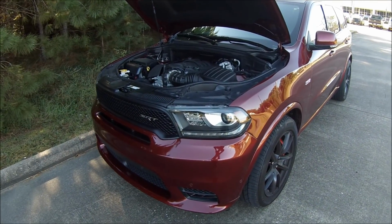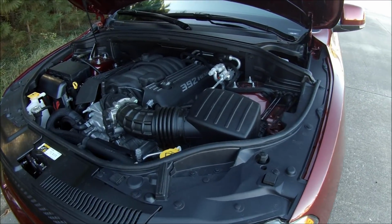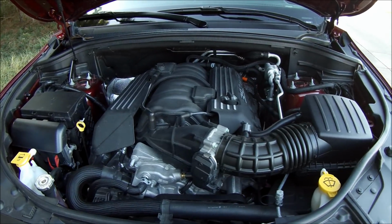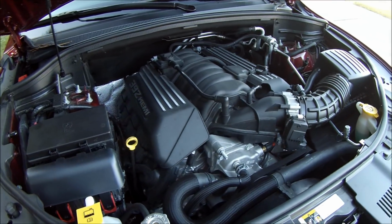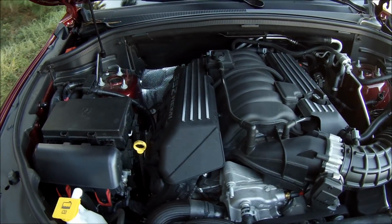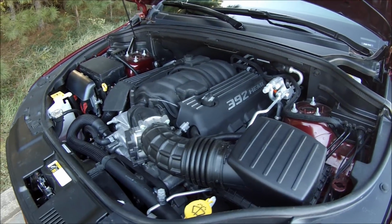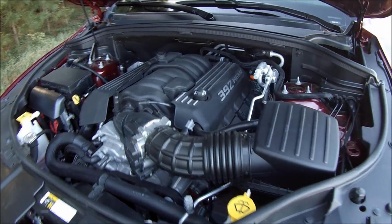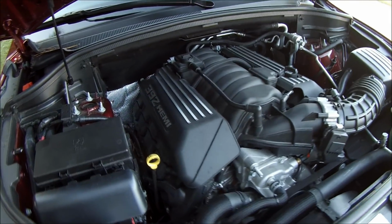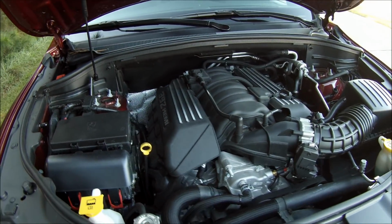Now, if it isn't pretty obvious by the monstrous sounds coming out of the back of this thing, looking under the hood of this Durango SRT reveals some serious firepower. You're looking at the same 6.4 liter overhead valve 392 cubic inch V8 that you'll find in the Grand Cherokee SRT, the Chrysler 300 SRT, and of course the Challenger and Charger SRT respectively. In the all-wheel drive Durango SRT, you're looking at 475 horsepower and 470 pound-feet of torque, again making this the most powerful 3-row SUV that you can currently buy today.